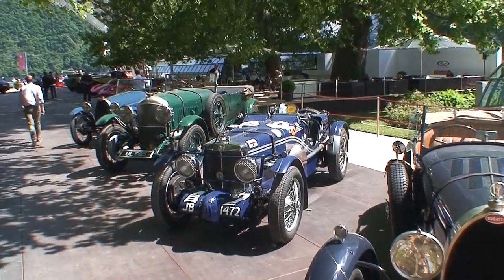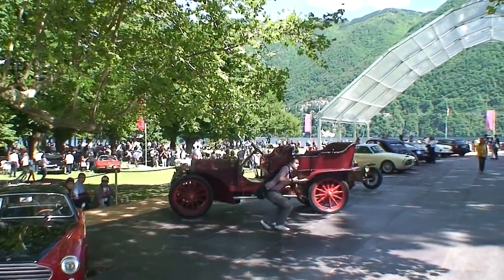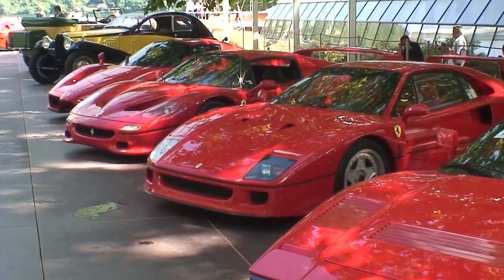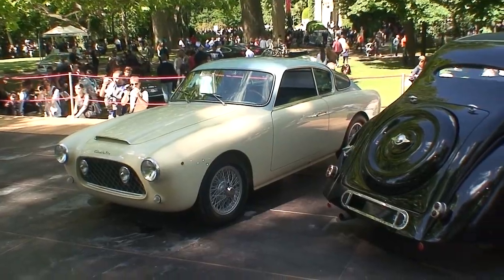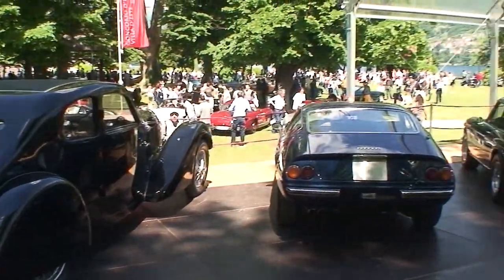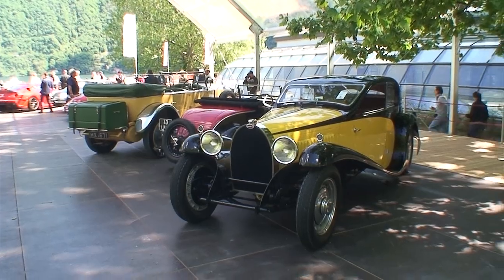Some outstanding older cars. Some Italian ones, Lancia, Moretti, Fiat, and a whole lineup of Ferraris. Bugatti Grand Prix. Cisitalia and a Bugatti. And others facing out to the lake. Rolls-Royce down there and a very colorful Bugatti.